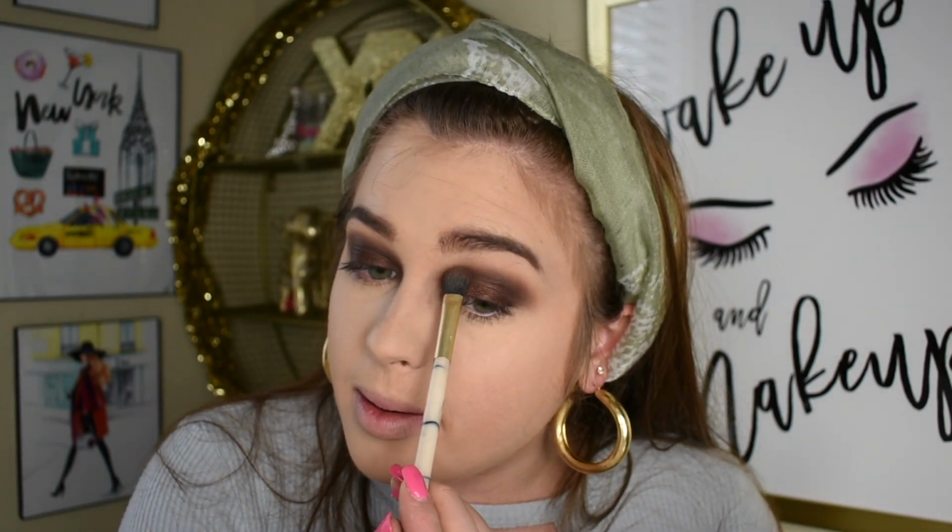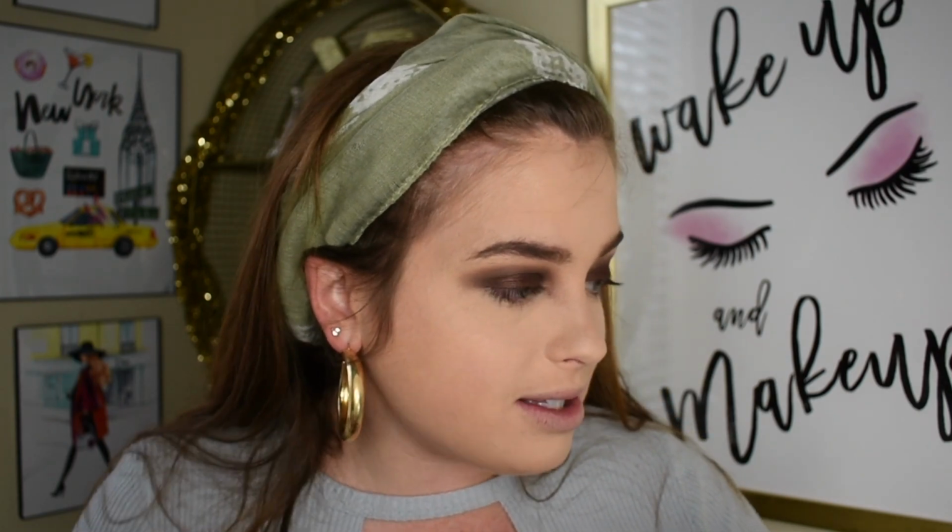This is exactly what I visioned in my brain. So I'm really happy with how it turned out. I think I'm going to add a pop of highlight in the inner corner towards the end. But let's go ahead and finish the face. This has been such a quick little look that I'm doing, but I think it's going to be really dramatic and pretty when it's all completed.